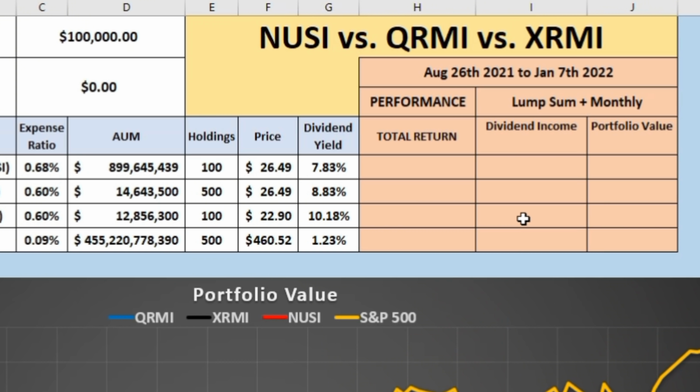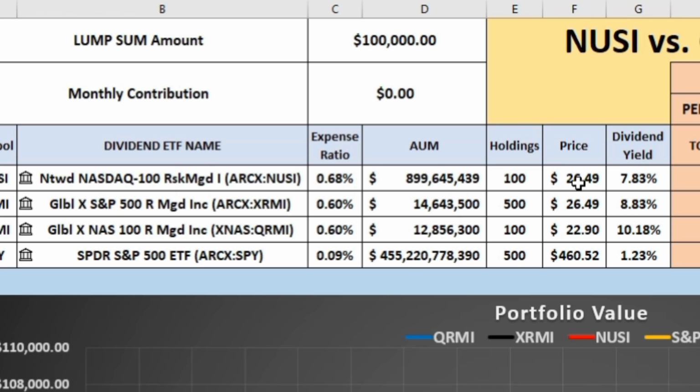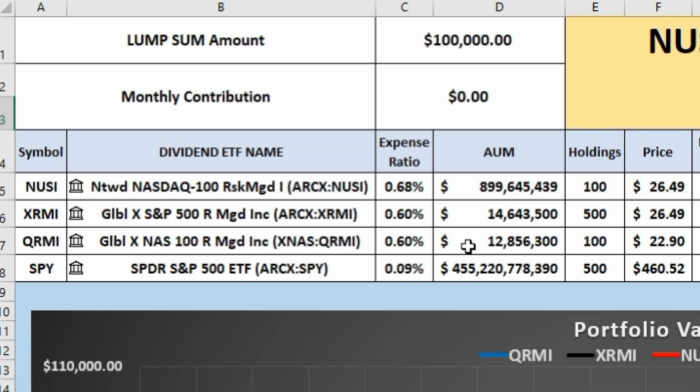We're going to look at cumulative dividend income, the overall portfolio value, and by popular demand, we finally have the total return tab here, which we'll look at as well for this time frame, August 26th through January 7th. We can see dividend yields here. NUSI's most recent dividend yield is 7.83% versus XRMI at 8.83 and QRMI at 10.18. You'll also notice that the assets under management are vastly different here. NUSI still owns a massive percentage of this market share.